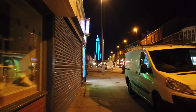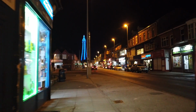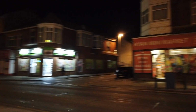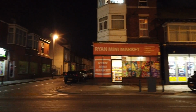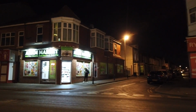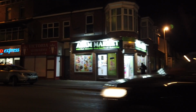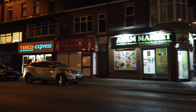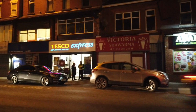And across the road, we're just going past another Kurdish barber's on the left hand side. And just across the road are two more convenience stores. We've got Ryan Mini Market and Adam Market right opposite each other. There's a lot of competition, and we've also got a Tesco Express. There you go, Tesco Express. And that Tesco Express always has security on.